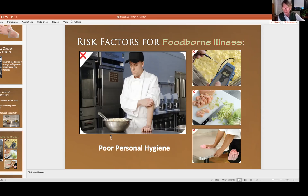Something I didn't mention at the beginning of this is that when I started teaching food safety classes 25 plus years ago, viruses represented about 15% of all illnesses and outbreaks. Now they represent about 70%. The reason I bring this up is viruses are so difficult to deal with, much more so than bacteria. They are not killed by normal cooking temperatures, and they are usually spread by poor personal hygiene. So if somebody's working when they're ill, if they have the virus on their hands, if they're not washing their hands or wearing gloves, it spreads easily.